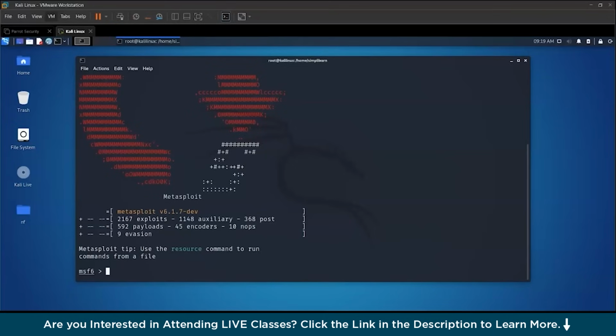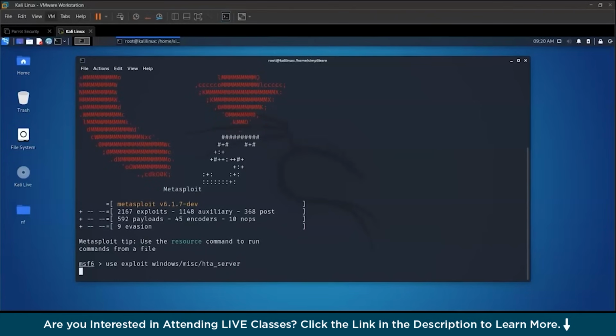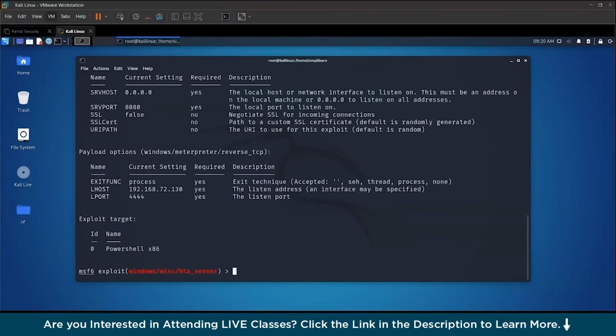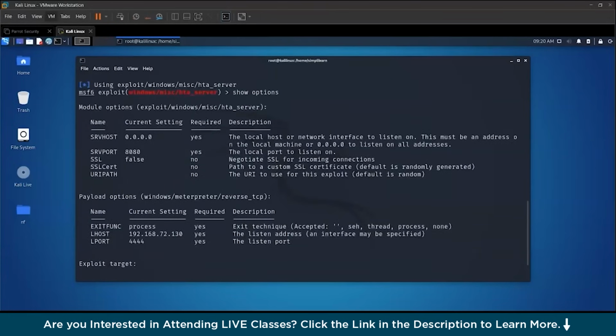To start off with Metasploit and accessing such applications, we're going to use the command use exploit, and the name of the reverse HTA server is this: windows/misc for miscellaneous, hta_server. As you can see, it already found this one. Alright, now there are some options that we need to set for this exploit to go through. For example, you can see some of the options over here.